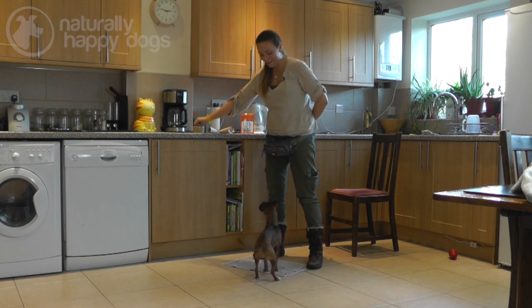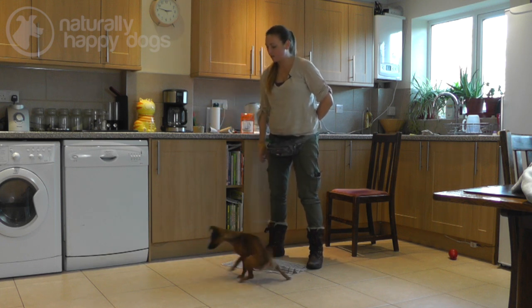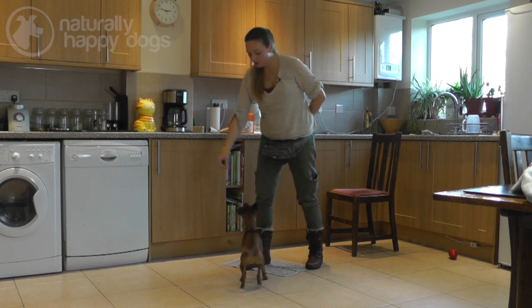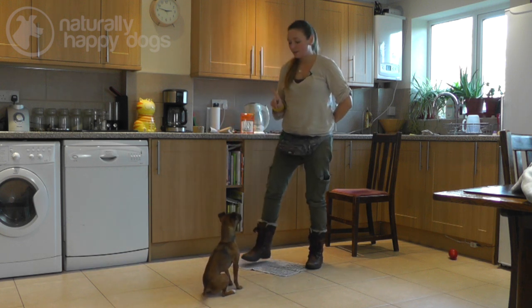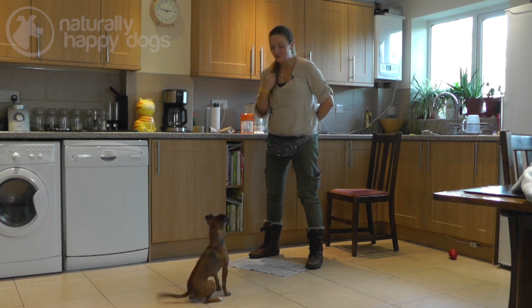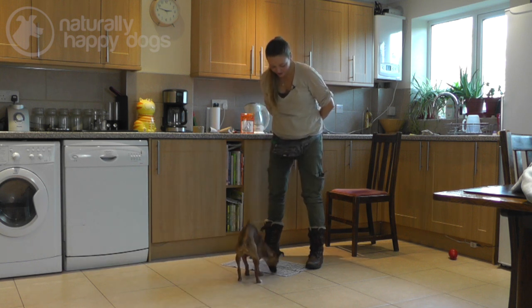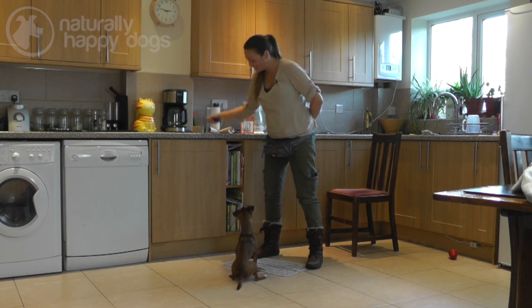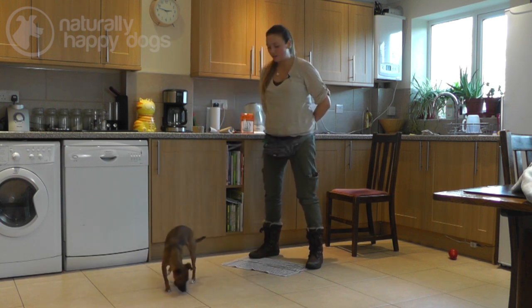Sit. Good. Ready. Find it. Good girl. We could toss that treat away just to give her a bit of exercise as well. Ready? Good girl. Sit. Ready? Good girl, sit. Very good. Find it. Good girl. Very good. You are a genius. I knew it. You've got genius written all over you.